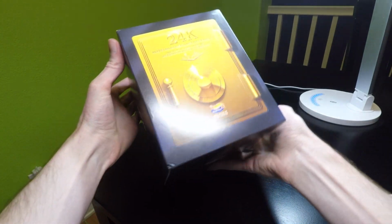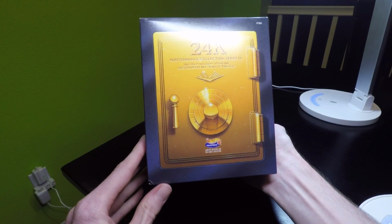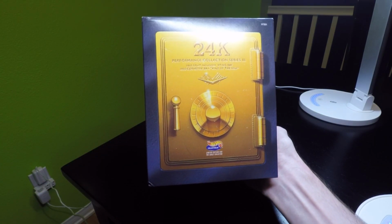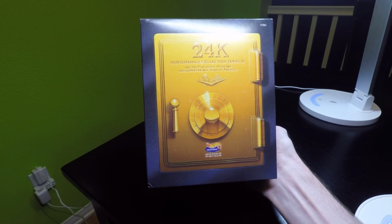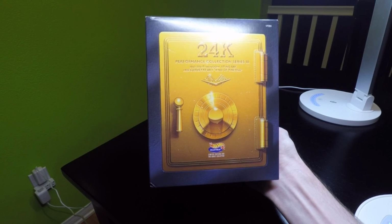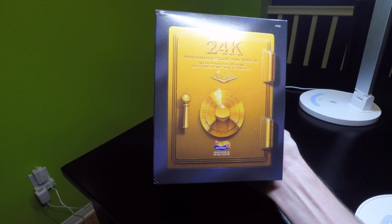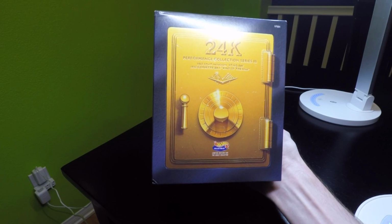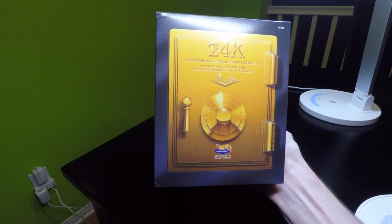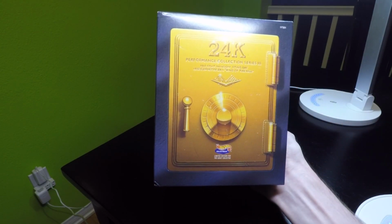So here's the package. This is 24 karat gold Performance Collection Series 3. Features the 1963 split window Stingray and 1990 Corvette ZR1 King of the Hill, which is actually just a custom C4 Corvette convertible. It says it's for the adult collector, limited edition. I like the gold safe.